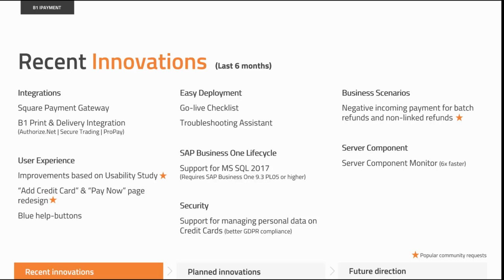So you just create the invoice, and the system will do the rest for you. It will send the email with the PDF and the link, and once the payment is processed, it will be settled in B1. So it's a really major improvement in terms of productivity. You can save a lot of time and money by using this integration.